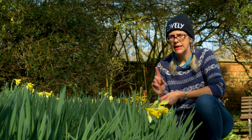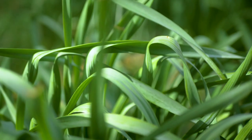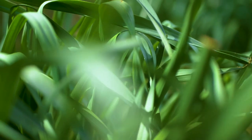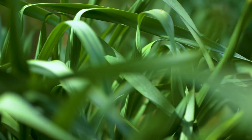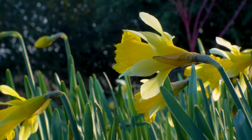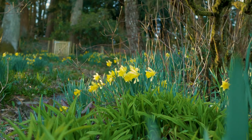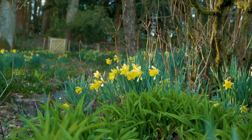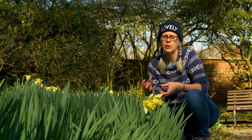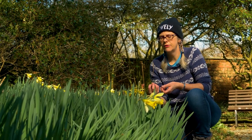Another important point is that we never strim any of this down or tie up the leaves. You should always allow the leaves to die back naturally, because all of this is photosynthesizing and providing energy to the bulbs. So you want them to do that for as long as they possibly can and then die back naturally. Once they've gone yellow, then we clear the tops off, and that's fine. The bulb has stopped growing then, and it's stopped taking all that energy back into itself.